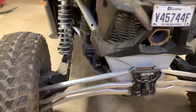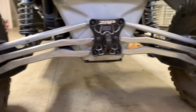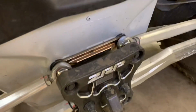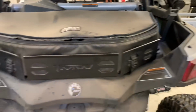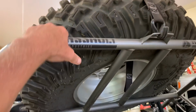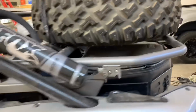In the back, we've got HCR radius links, and they're high clearance as well. Held up no problem. We've got the ZRP radius plate and these radius dog bones, which are really cool. In the back, we've got this TMW bag and rack that just snaps right in place, super easy. And what makes that accessible is the Salt Industries tire carrier that flips up and allows you to have access down below there, which is key.